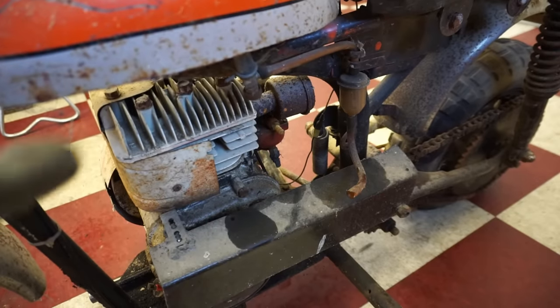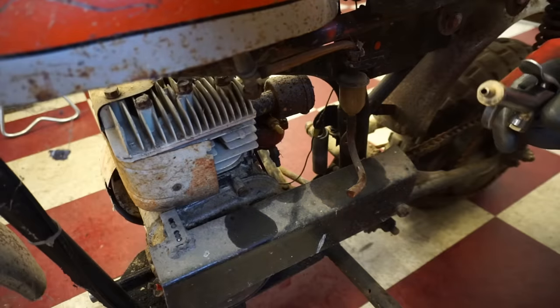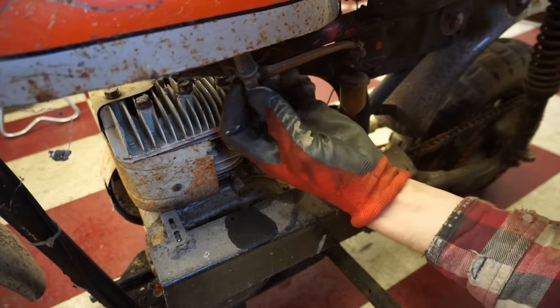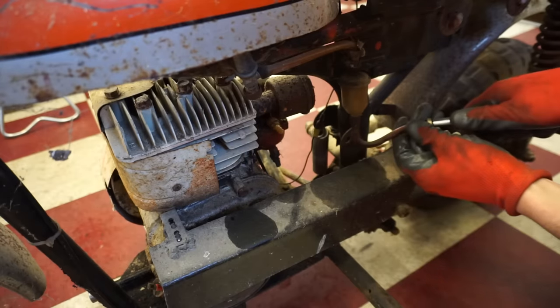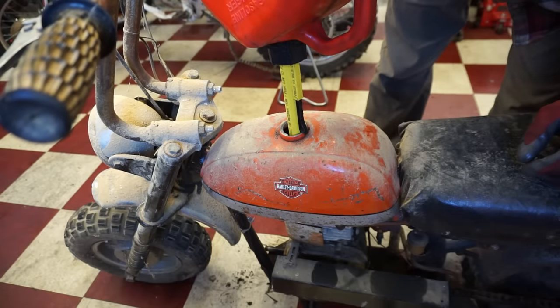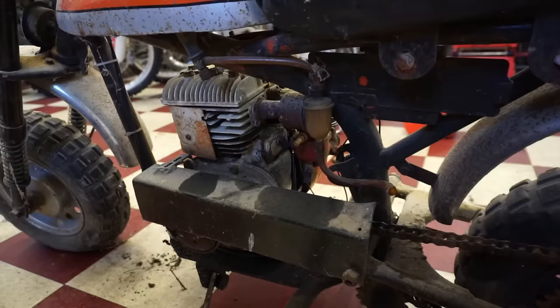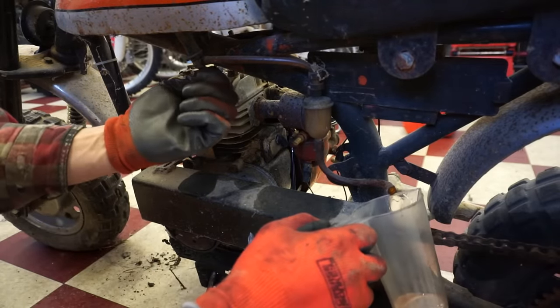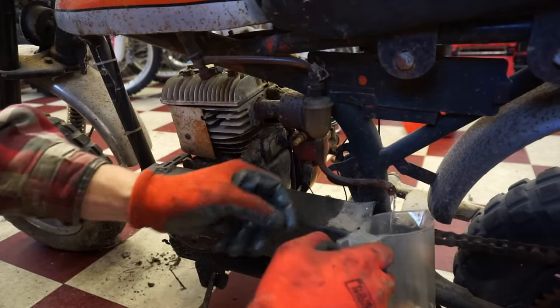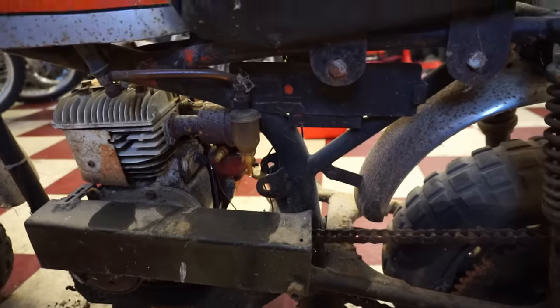All right, we got the carburetor back on. Let's deal with this fuel system here. We're gonna blow through it, make sure there's a clear passage to the tank. Make sure the cap is off here. Make sure the petcock is open. Yep, all right. I doubt this is gonna work. Let's see. Oh yeah. Look at that. I cannot believe that works. That's crazy. It doesn't even leak. All right, let's get this other line on.